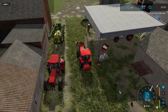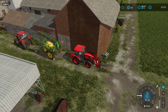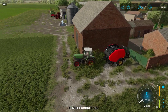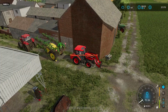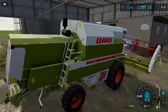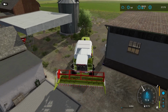I don't think we're gonna need a trailer. Oh yeah, I think we will need a trailer. That's right. Let's become our temporary parking. So. Gotta remember this harvester is very loud, especially with the header on.